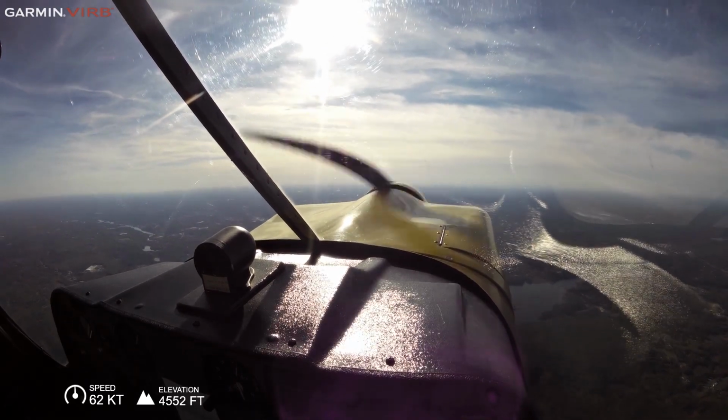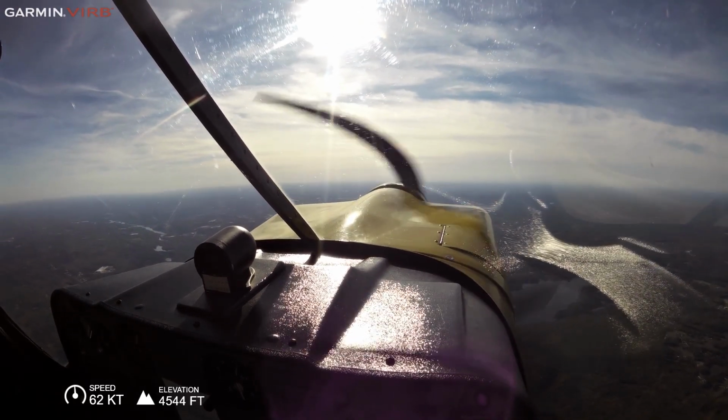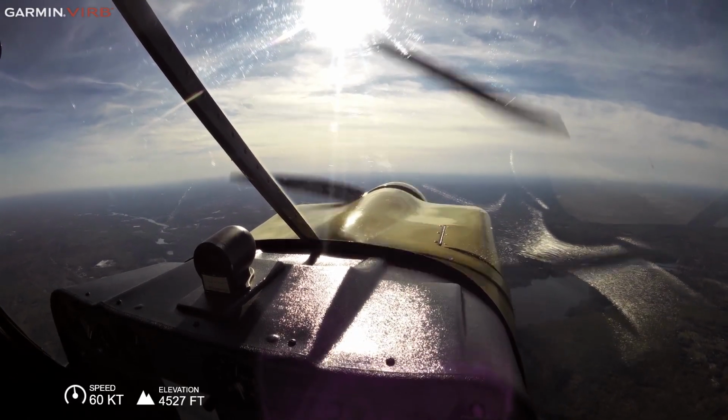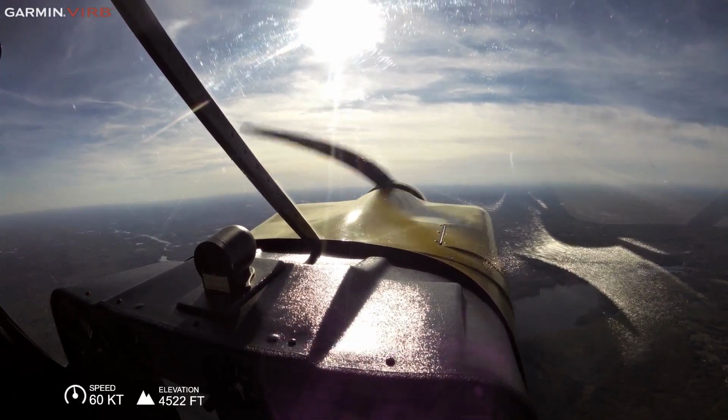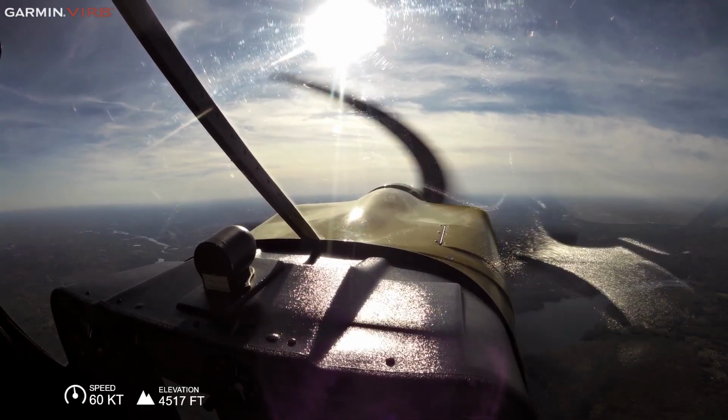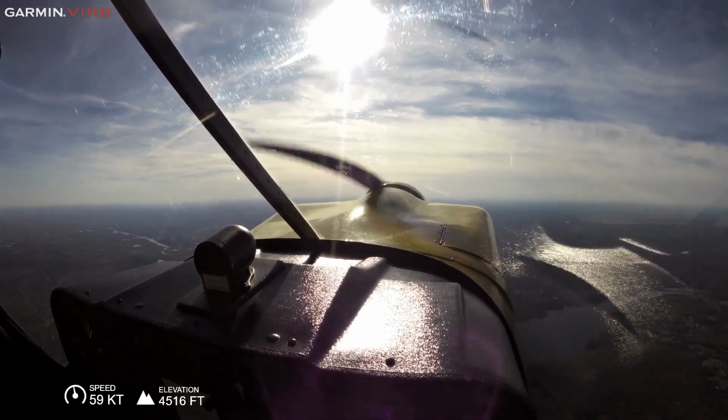The stall horn is going to come on. Right there is good on the power. When the stall horn comes on, keep the stick coming back. I want you to just relax a little bit of the back pressure that you're holding to shut that stall horn off.